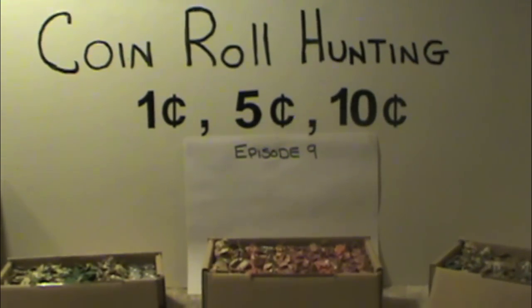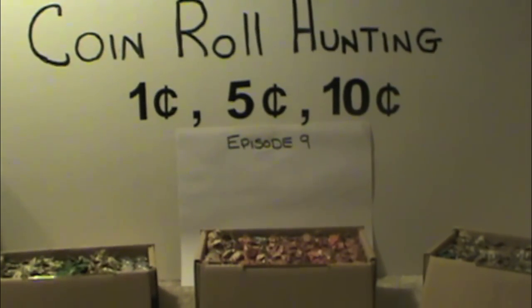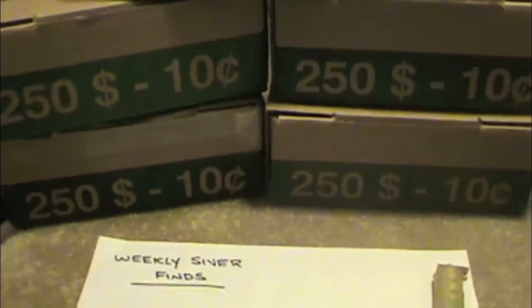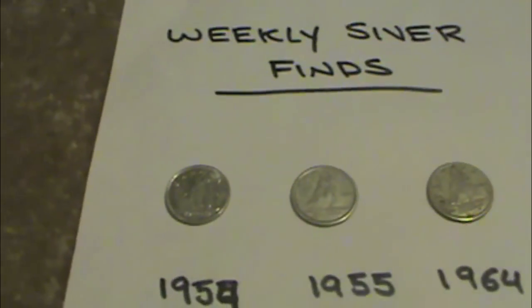And it's going to be a good one this week. But before I get on to my surprise, like I mentioned last week that I would have for you guys, let's just jump into my weekly dime search results. So I did really well again this week. In total, I came up with 7 silver dimes.